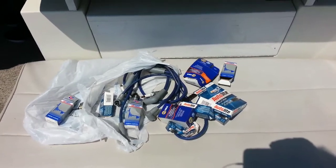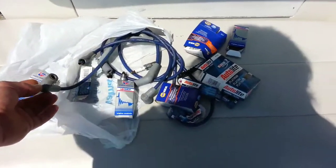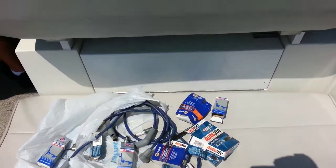So, these nice shiny blue brand name wires were the problem. Two days later, a bunch of parts changed around later, everything is good. It was a combination of points, plug wires, plugs.